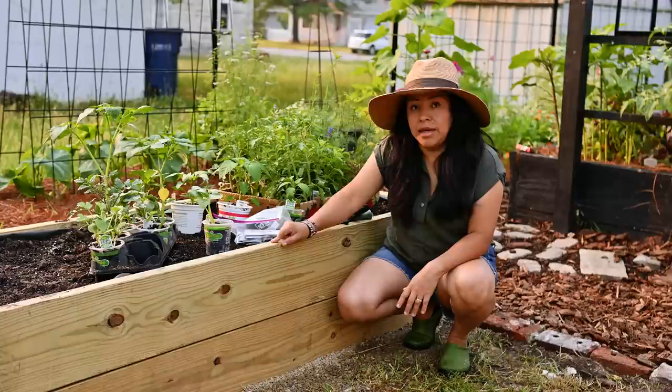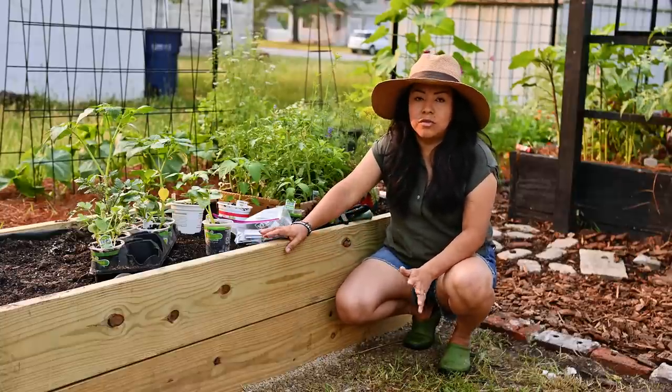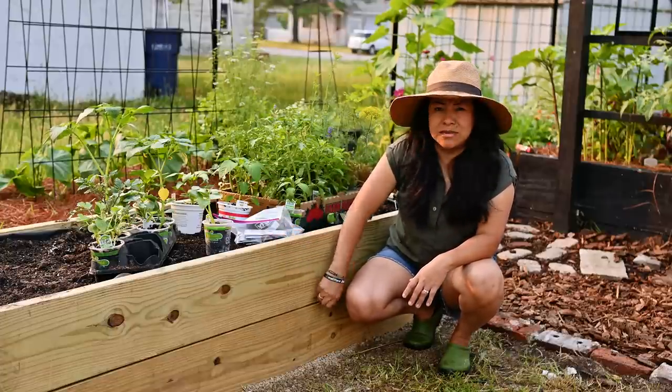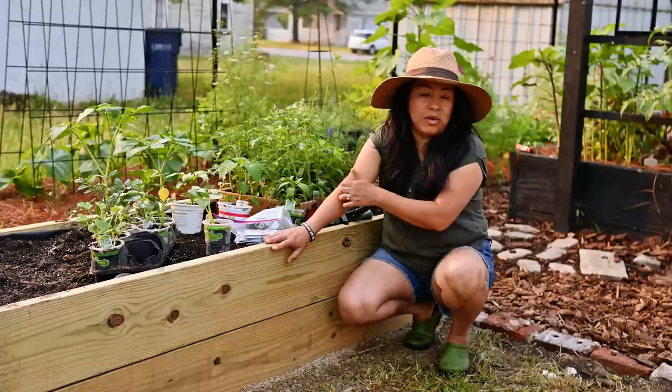One, I want to paint these beds. I want to paint them black, but my husband told me that I really need to wait at least a few weeks before I paint these beds, because the paint may not take since they're still a little wet. I don't know. So I'm just going to wait. I have the paint, so I'm just going to wait.